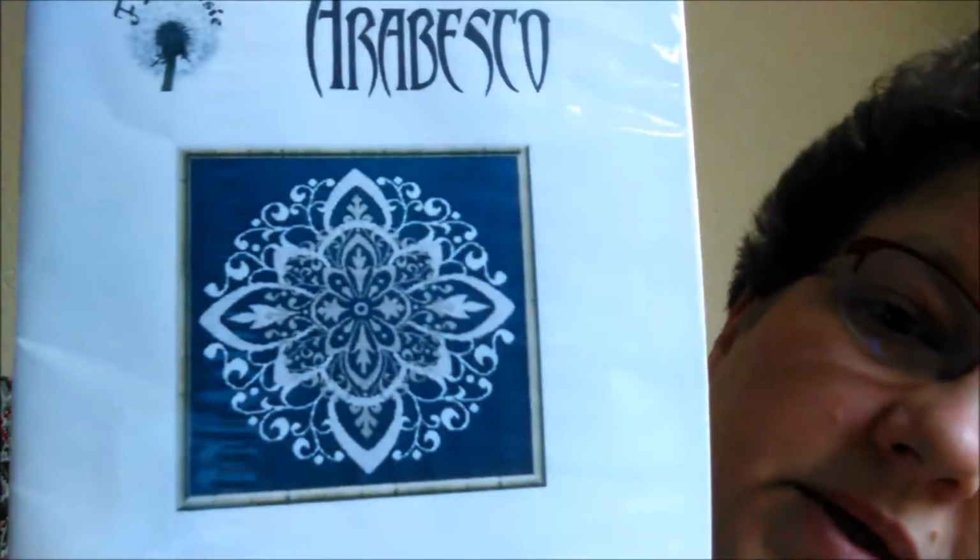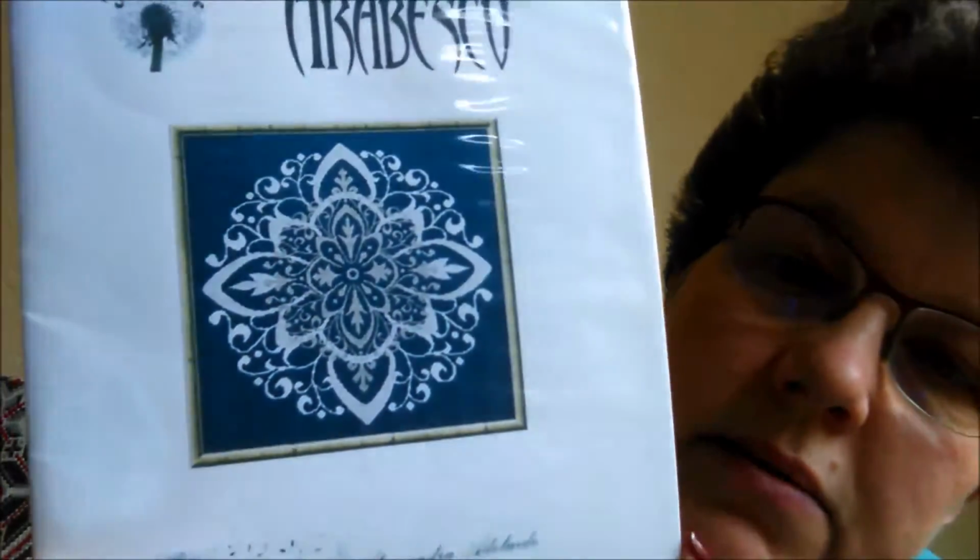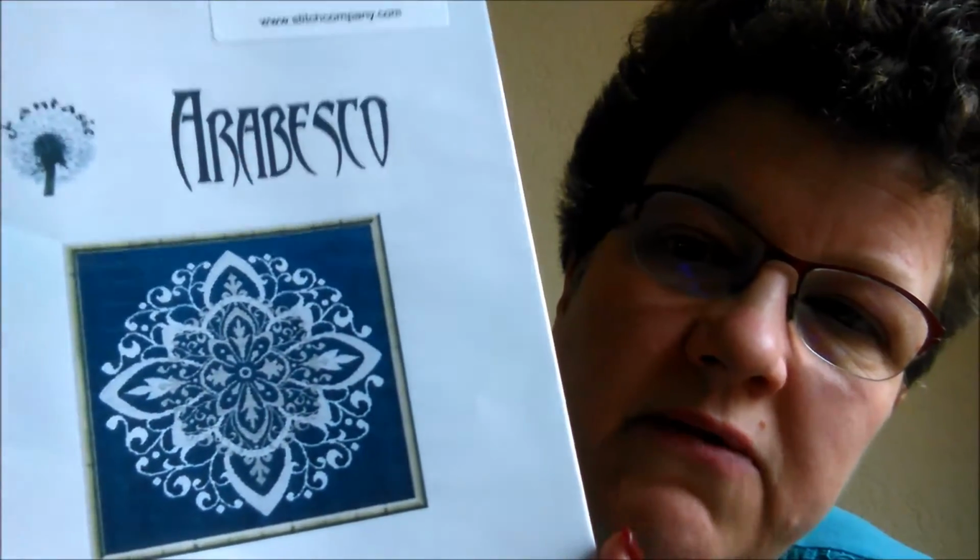And the first one is by Alessandra Adelaide. It's this one. It's called Arabesco. I really like it. I want to turn this into a pillow, I think. And I'm still debating on the colors, so that's why I haven't started it. And another reason I haven't started it is because I looked at the chart and it is tiny, tiny, tiny. This is on A4 paper, and I think the chart originally was for A3, not sure. But I'm going to figure out if I can maybe copy and enlarge it or something, because it's tiny and it's in blue ink.